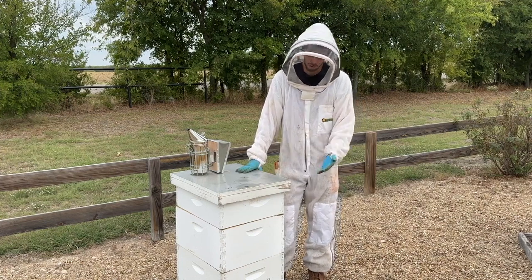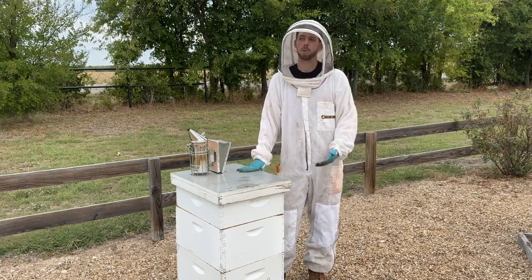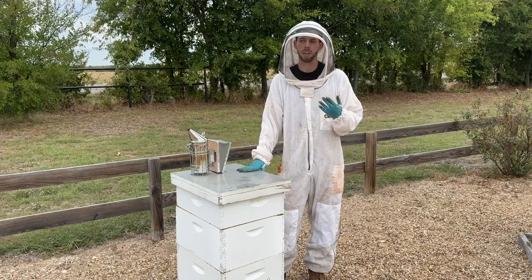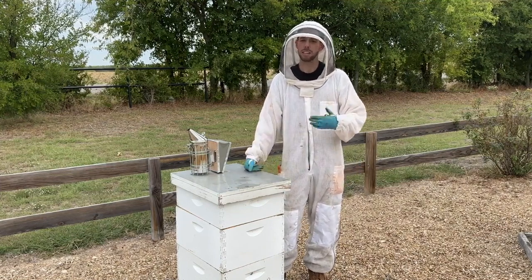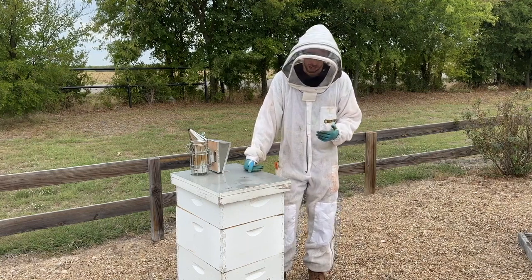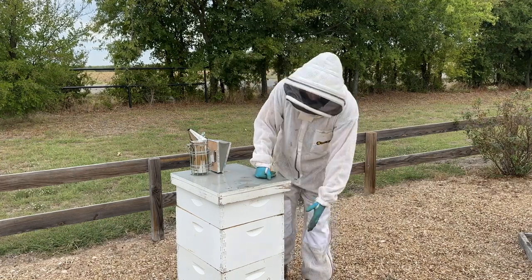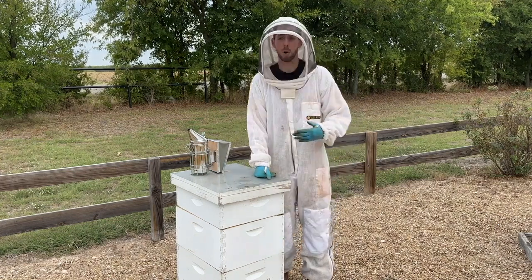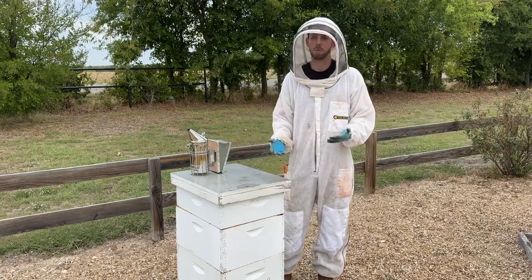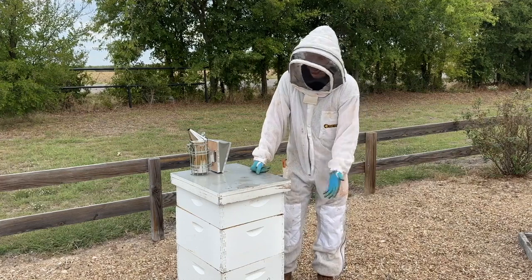So if I'm going through this hive and the top box is just completely empty and the bottom 2 boxes are full of bees and full of honey, I'm going to pull that top box off. Anytime really between now and March, I'm going to make that happen. A common thing that you see is that the bottom box is almost completely empty and the bees and the brood have all moved up into the upper boxes. Then again, I'm going to go pull that bottom box out.